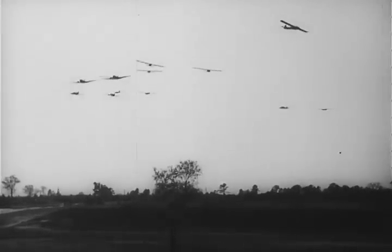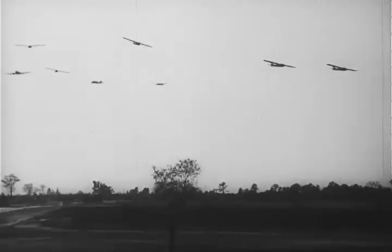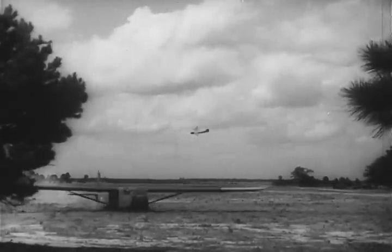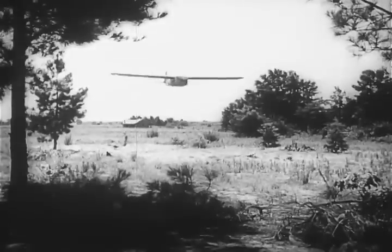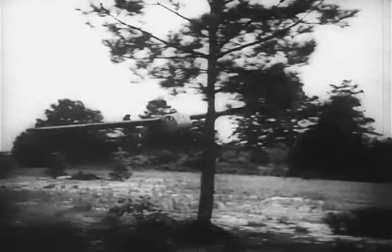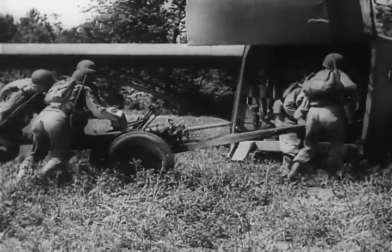With gliders landing in small fields, similar to the potential landing zones in France. Live loads are in the gliders. Specialized tactics. Glider pilots are trained to stay in action with them until evacuated.